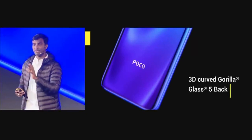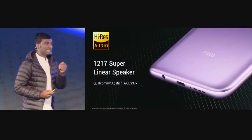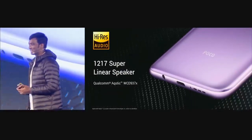Along with GG5 in the back, we also have Gorilla Glass 5 in the front. We have the speaker, which is extremely nice, loud, and clear, which is the 1217 super linear. We have also retained the headphone jack, guys. So yeah, I think that's becoming a norm right now, I guess.